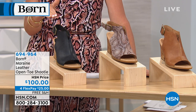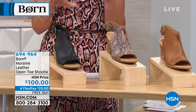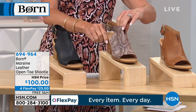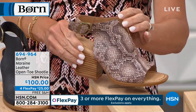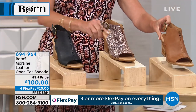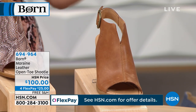This is another brand new shoe that we have for you. It's the Moraine Leather Open Toe Shootie. Let me go through the colors that we have. But again, this is one of the hottest styles on the market. Here it is for you in the classic black. This is what we're calling our Brown Snake. Do you see that little bit of sheen running through that? Love that. Don't forget, these are all still leather. Right next to that, this is our classic tan. It's a 3-inch stacked block heel. That's beautiful. And then finally, I have waited for a white snake.